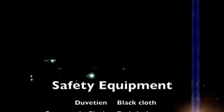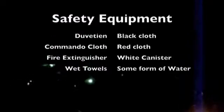What I'm going to do now is demonstrate some tools. Fire extinguisher, that would be fine, but there are very few instances where that's going to be necessary for what we're doing.